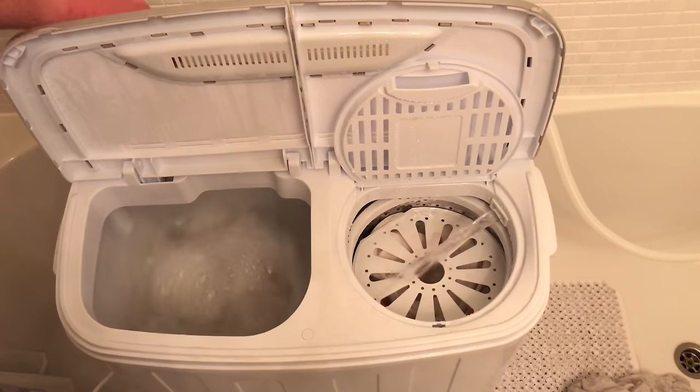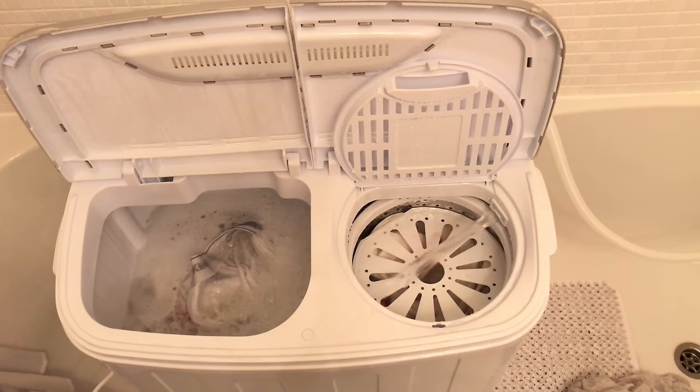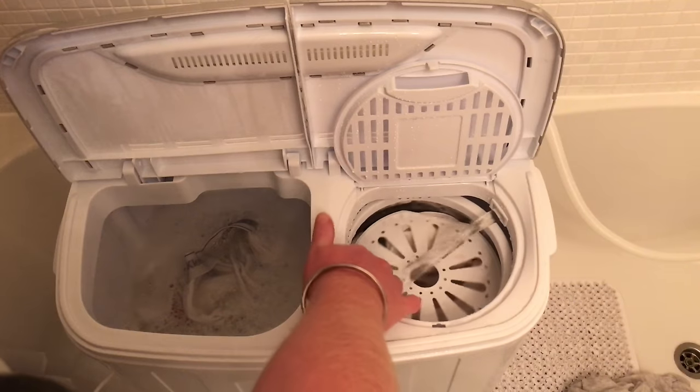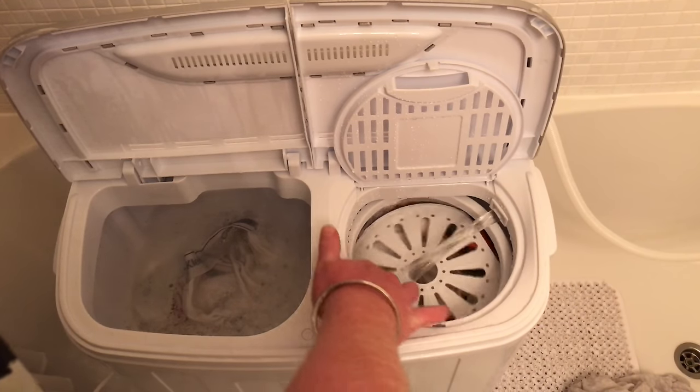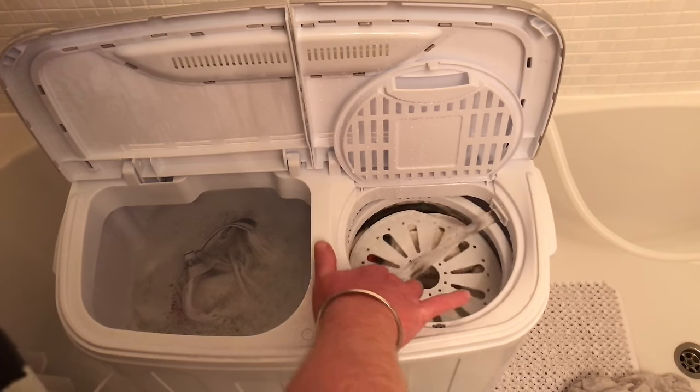So I'm going to have to do them separate once that's on. So I'm going to spin this round with my hand to make sure the water and the fabric softener gets distributed evenly.